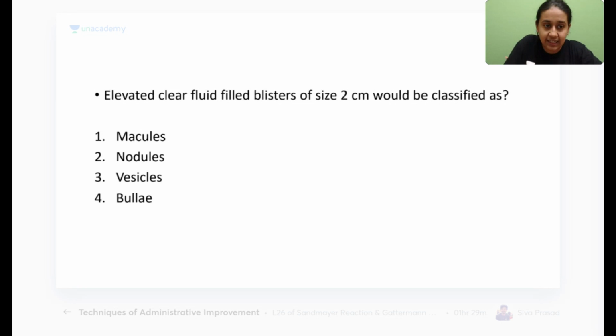So this is a clear-cut case of a bulla, which is a fluid-filled lesion of more than 0.5 or 1 centimeter. And suppose if it is less than 0.5 centimeter, can you tell me what would be the name then? If it is less than 0.5 centimeter, the answer becomes vesicle, option number C. So with this, we are done with the questions of basics.